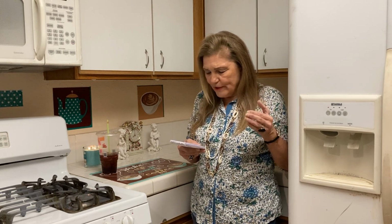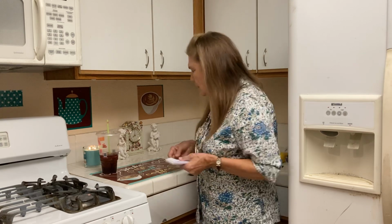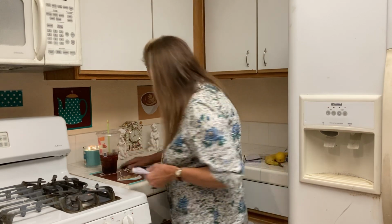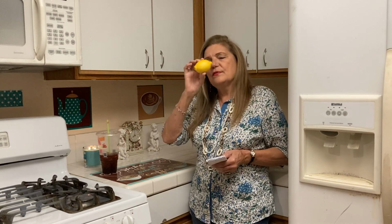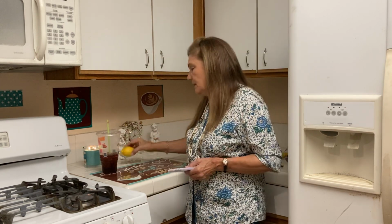Number 9, oranges and lemons. Okay, where is my lemon? 48 cents at Walmart for a lemon. Oranges or lemons. Best if you can get the fresh fruit.